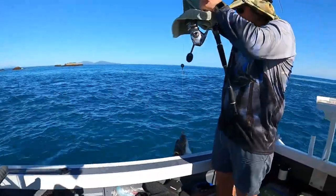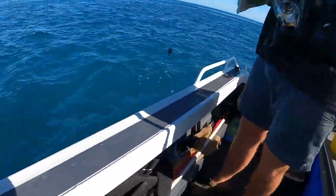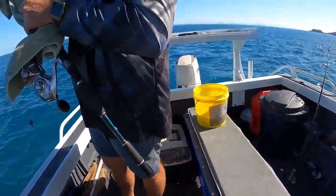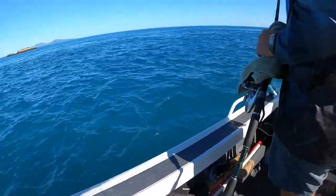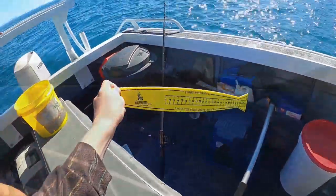Okay guys, my dad's just caught this monster. Oh no! Oh, it was a monster! No, it just got off. What was it? It was a monster toadfish. It was about bigger than this whole chart.